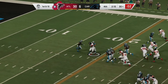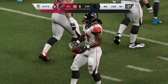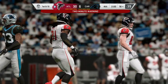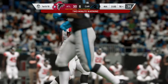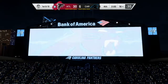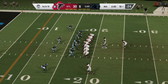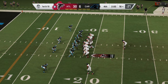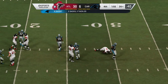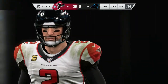Gurley again here on 1st down. And inside the 20 before he's brought down. 12 yards is the pickup. Good for a 1st down for the Falcons. And not totally home free yet, but it's looking good as they come up 1st and 10. Here's Ryan to throw. Blitz coming, and down he goes. K1 short, able to drop him that time for his 2nd sack of the evening.